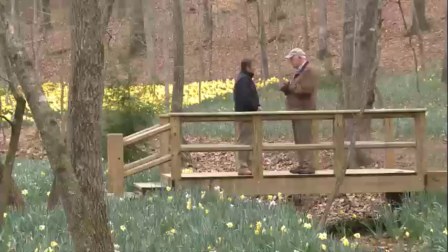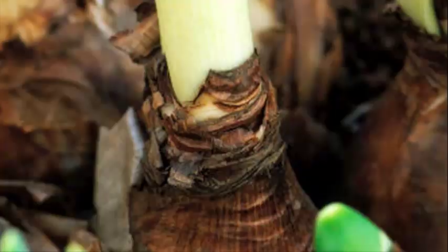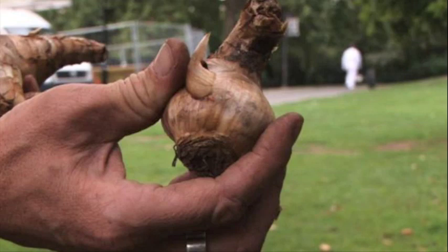You probably have as much experience planting daffodils as anyone I've ever spoken with. What can you tell us about planting depth and if there's any kind of special soil preparation that we ought to do prior to planting bulbs?